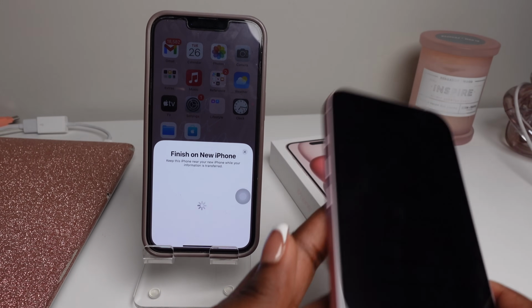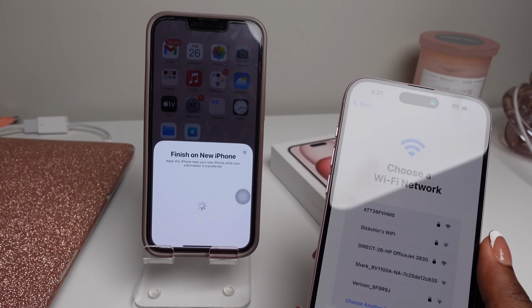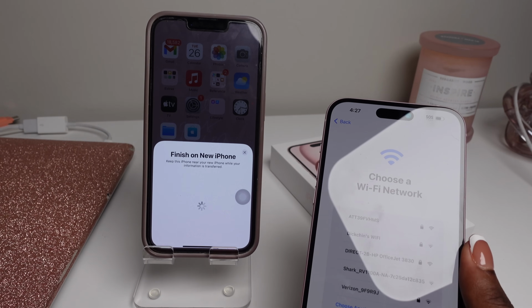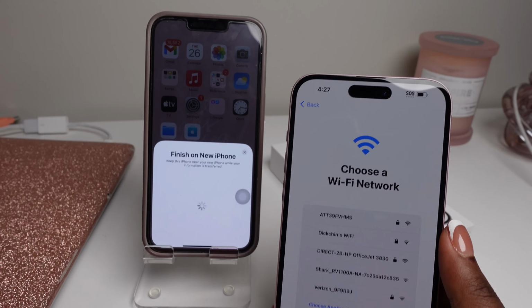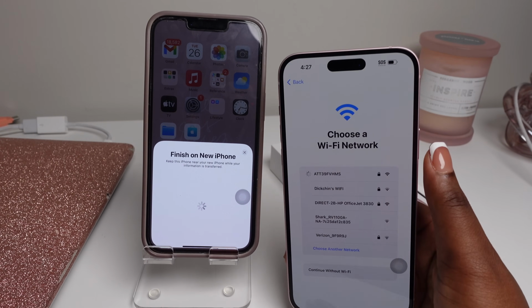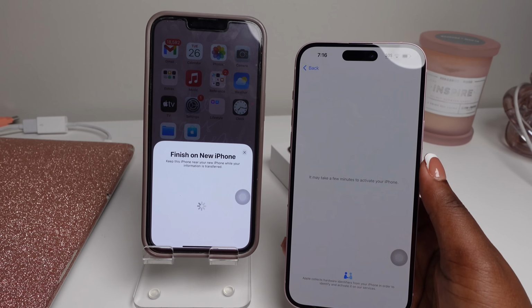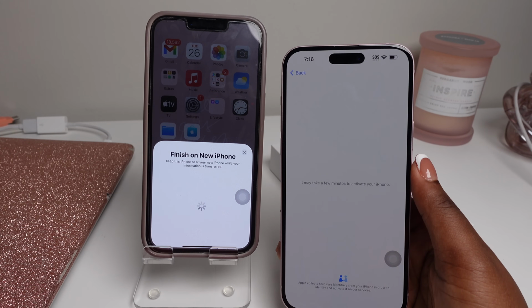I did end up transferring over to AT&T as my new phone carrier, so I definitely wanted to make sure everything was backed up because I know that they were telling me something about, you know, you could lose some things, like I think voicemails or something like that. I don't know, y'all, but yeah, I love my phone.